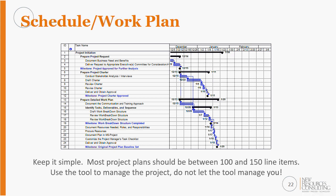My rule of thumb is most project plans should be between 100 and 150 lines, depending on, that's pretty complex. If you start to break the tasks down too far, it becomes too hard to manage. When you get past that point, and I've seen and worked with project plans that are thousands of lines.